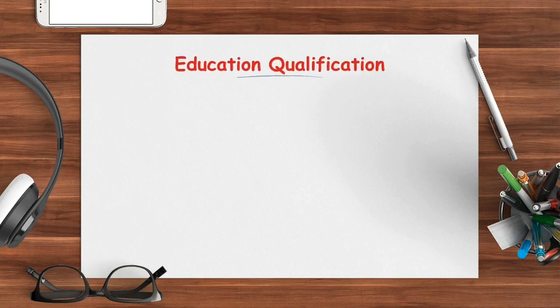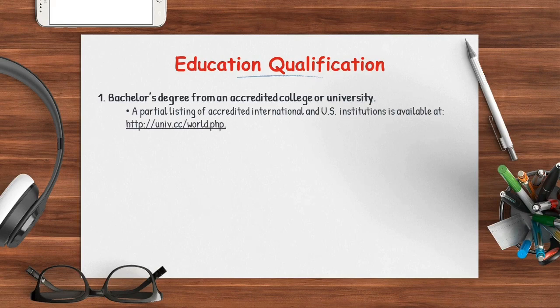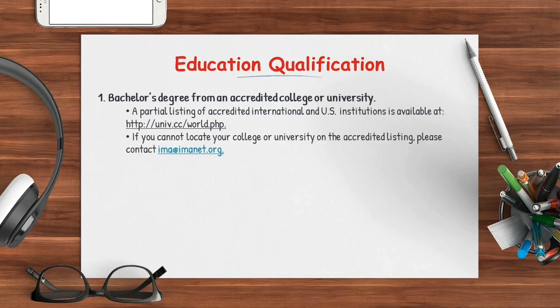To become a certified management accountant, candidates must satisfy one of the following education requirements. Bachelor's degree from an accredited college or university. A partial listing of accredited international and U.S. institutions is available at the given link. If you cannot locate your college or university on the accredited listing, please contact IMA at imanet.org.